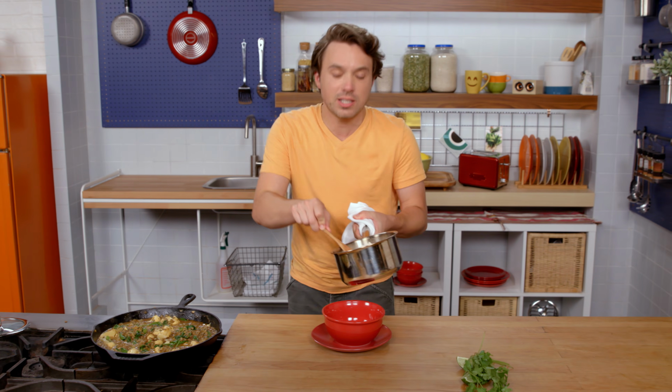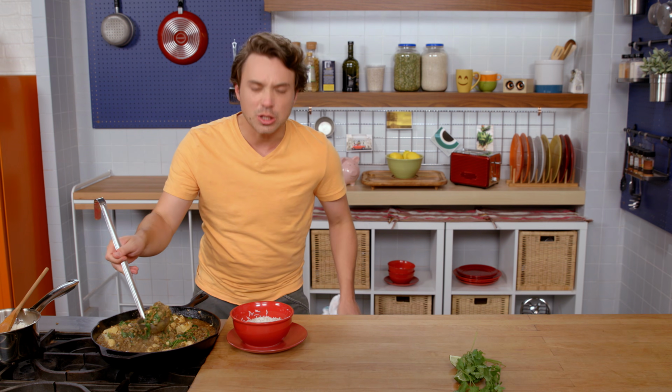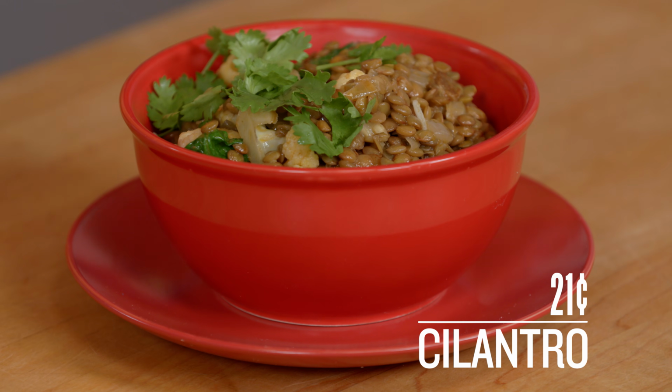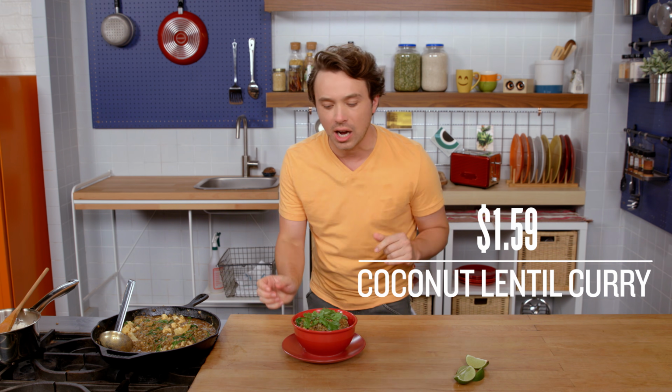I made some rice because rice is a great soaker of flavors. It is packed with flavor. It is jammed with nutrition, and it is chock full of value. Those are my three main things. Leaves of cilantro, little squeeze of lime. This right here is $1.59. Plus, despite the fact that it's extra healthy, it's cool because it's got coconut milk.